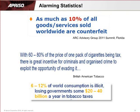So this is a case of regulatory taxation and brand protection. However, in other industries, such as pharmaceuticals, it is all about ensuring customer safety from counterfeit products and, of course, the related brand protection fallouts and liabilities that ensue. Please.